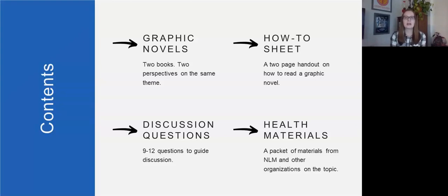And the last thing in the kit is a packet of health materials that we've curated from NLM and other organizations, just to get that health and wellness information out into the community about that chosen topic. Those materials are for the readers to keep. They do not have to come back with the kits. The only thing that has to come back is the bag and the 2 books.